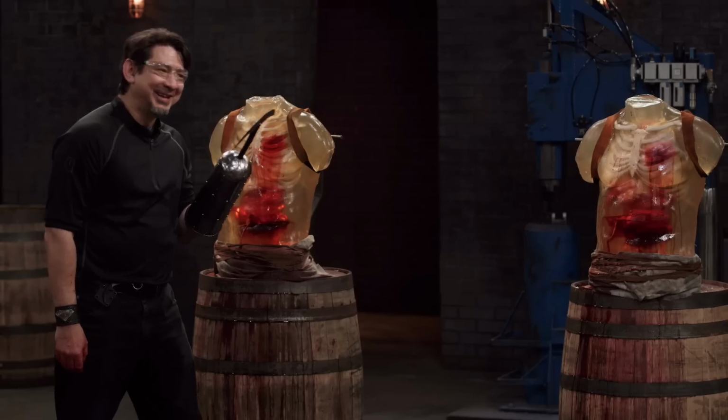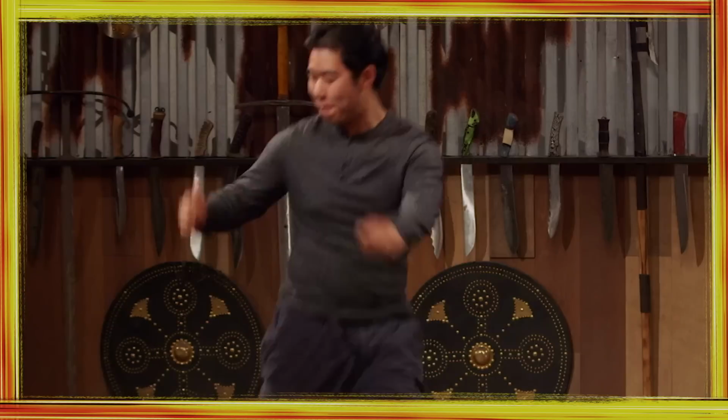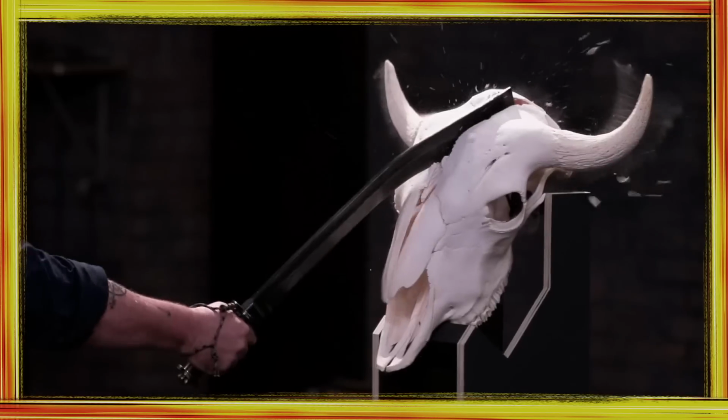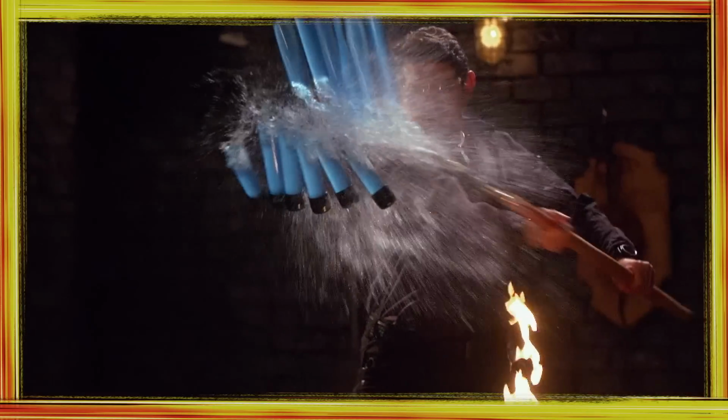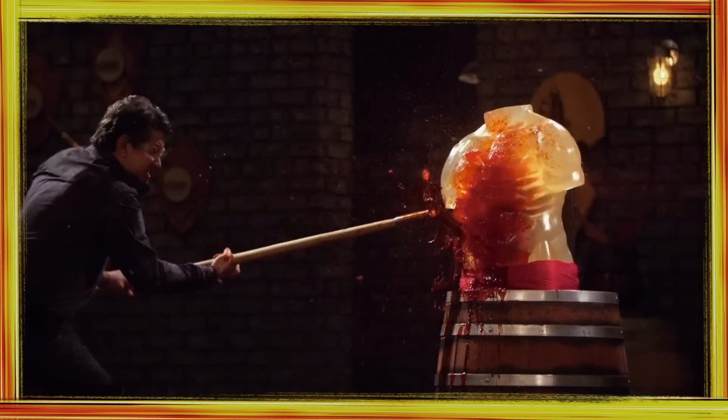Your weapon will kill. The ultimate Forged in Fire matchup. You are the Forged in Fire champion. Two champion blades in a deadly weapon showdown. It will kill. 20 blades, 20 champions. You decide the winner. Forged in Fire madness.